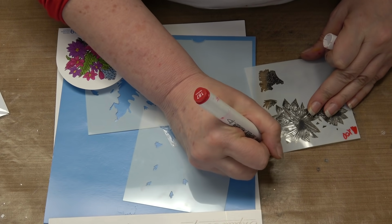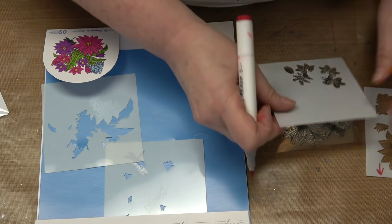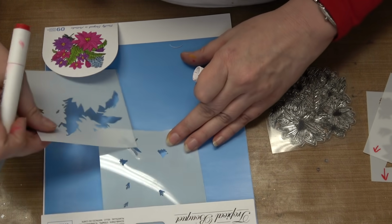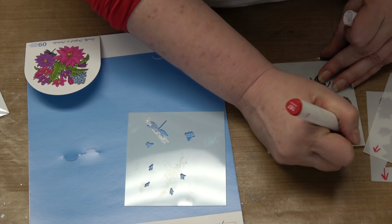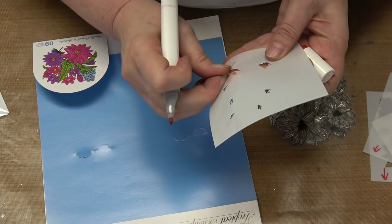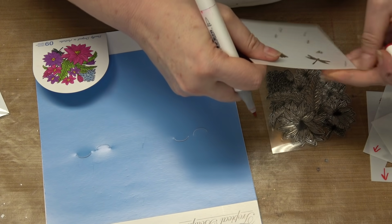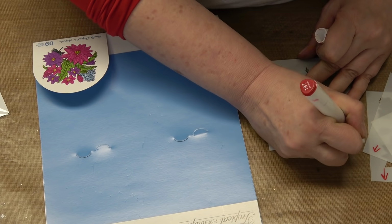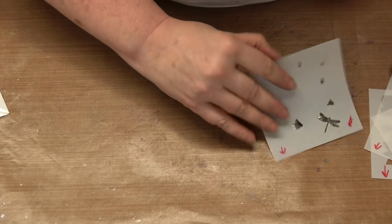Top and up, so that's one. This is two, which I think is going to be down here. This is top and up. This is three, which is right here, top and up. And then this is four with my dragonfly, and my dragonfly is right there. So this is top and up. Okay, let's see what we can make with it.